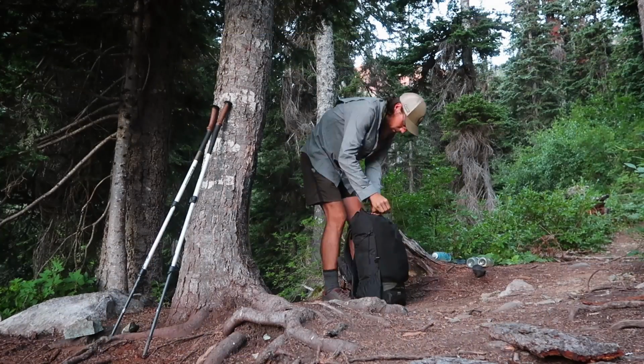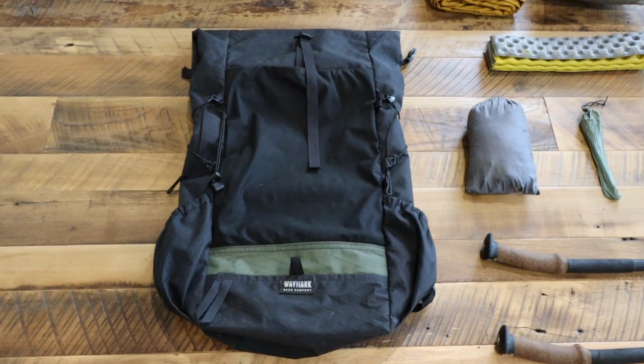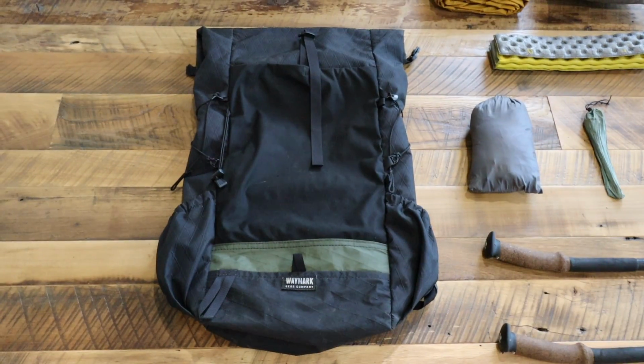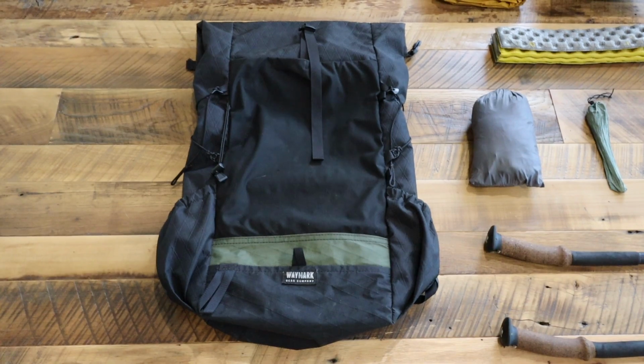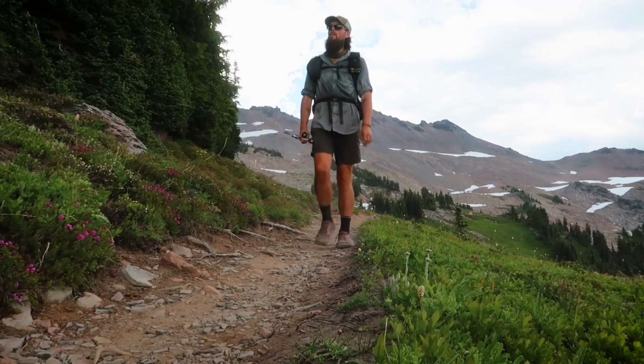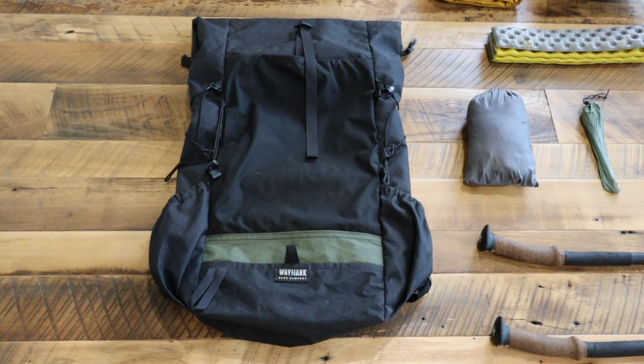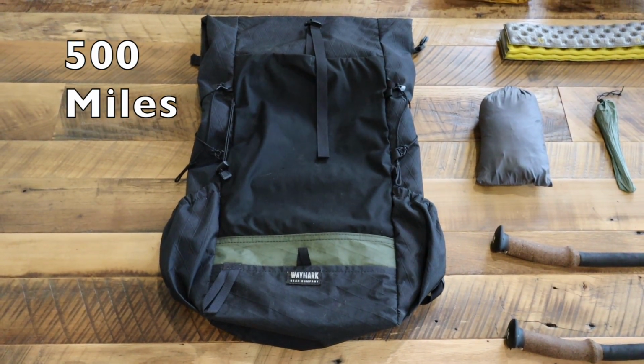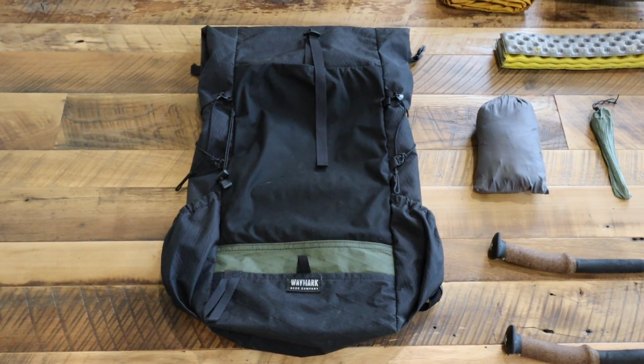I liked it a lot because it was really simple, nice and lightweight, and I was able to remove the hip belt when I had a lighter load in the pack. And then when I was coming out of a town and had a little bit of a heavier load, I could put the hip belt on to help with the extra weight. Now I will be doing a full-on 500-mile review of that pack, so keep an eye out for that.